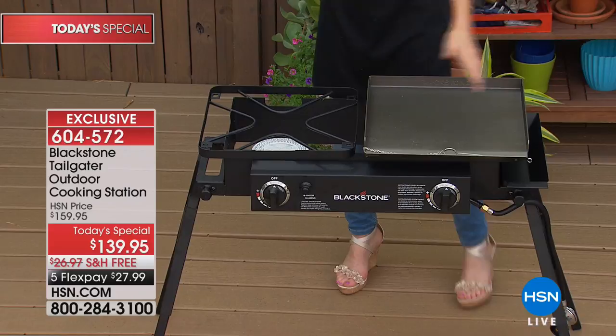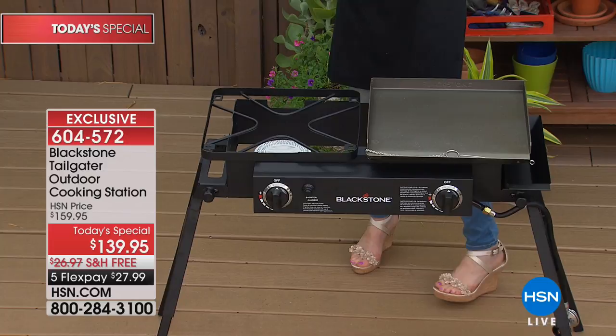It comes with the legs. It even comes with a carrying case, which I don't see our carrying case. I'm sure it's around here somewhere. It's probably over there. Let me join you here, because I want to talk to everybody.